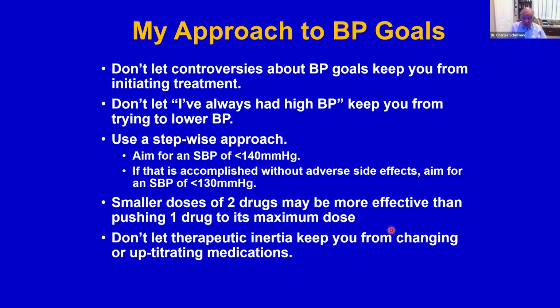So my approach to blood pressure goals involves some of the following. Don't let controversies about blood pressure goals keep you from initiating treatment. In other words, if you're not sure you go along with a blood pressure of 130 over 80 as the goal, but the patient's blood pressure is 160 over 90, treat him anyway. You need to get his or her blood pressure down. Don't let the patient tell you, "I've always had high blood pressure." They can tell you, and you can agree that they've always had high blood pressure, but your job should be to try to lower it.